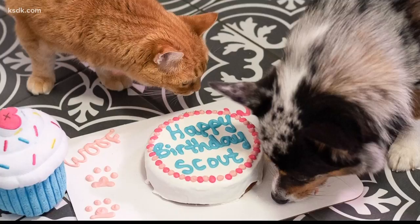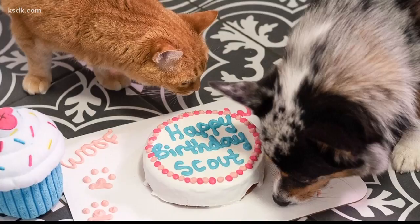So here at Treats Unleashed, we bake cakes with all natural, pet safe ingredients that you'd find in your kitchen cabinet. We frost them with things like peanut butter, vanilla yogurt, carob, which looks like chocolate, but it's completely safe. And then we customize them with a message for your pet. So I did this one this morning. This one is frosted with peanut butter. It says Happy Birthday Max on it. And this is one of our miniature cakes, so great for one small pet.